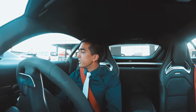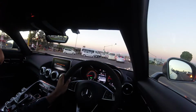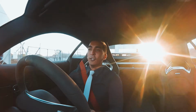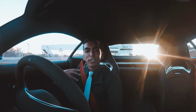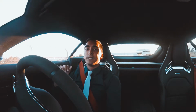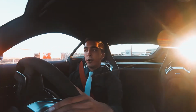Okay, so currently the car is in comfort mode and it's got a growl. It's got that AMG growl, as they talk about it. If I can find the windows, there we go. We can open it up and we can hear. It's got that AMG growl, and that's something I've always loved about AMGs from the first time I drove the original C63, which was a naturally aspirated 6.2 litre V8.